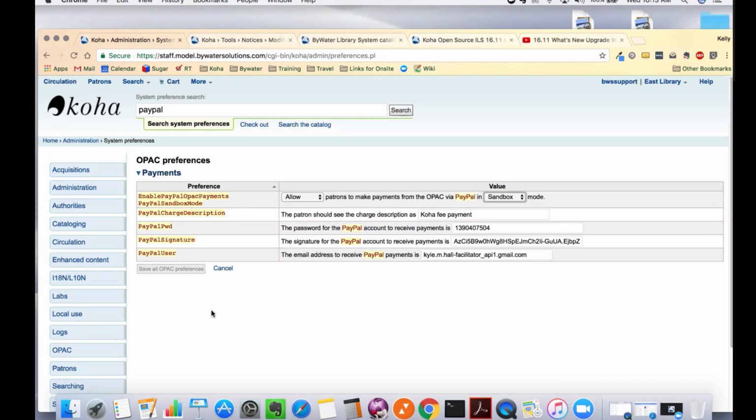The next system preference is a PayPal charge description. So this is a free text that you can go ahead and fill out whatever you'd like your patrons to see on their PayPal account as their charge. So right now we have it set up as a Koha fee payment. You could do your library's name if you prefer.